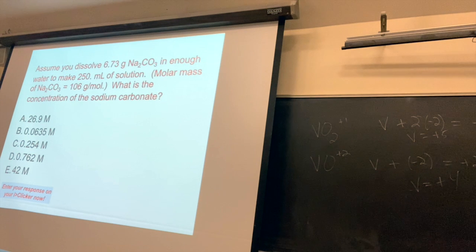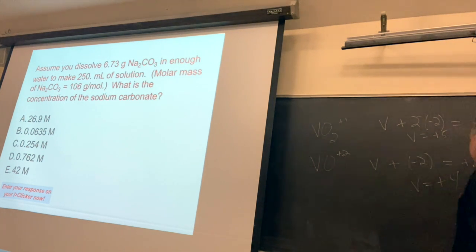All right. Got sodium carbonate. You put 6.73 grams into 250 milliliters total solution. There's the molar mass of sodium carbonate. What's the concentration? And remember, in this world, concentration means moles per liter, big M. See if you can find out which one of those numbers is correct.